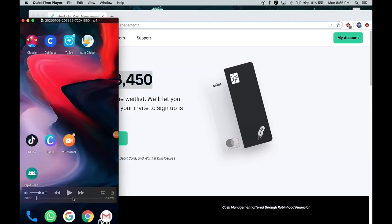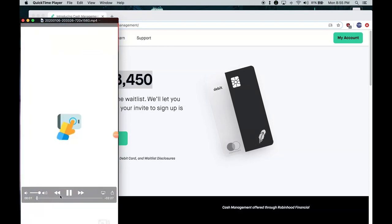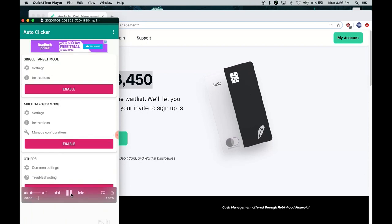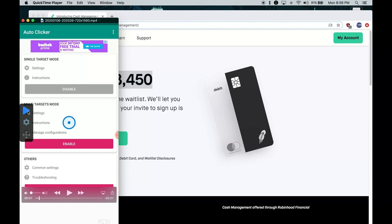Here's the trick on how to do it automatically. My trick is to get a thing called Auto Clicker. This is an app you can download, and once you open it, you click on it to open it. Then you click on enable. Now this will make the application start. Right now it doesn't do anything, right?